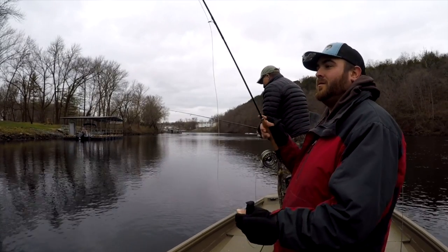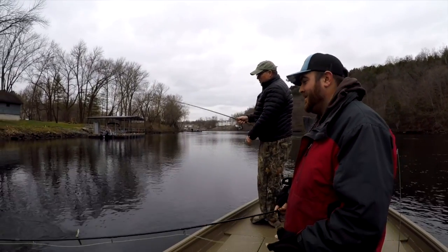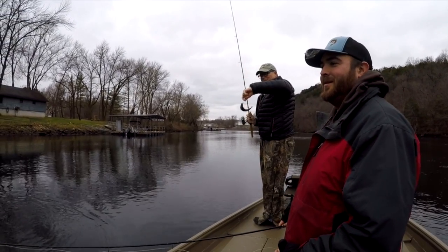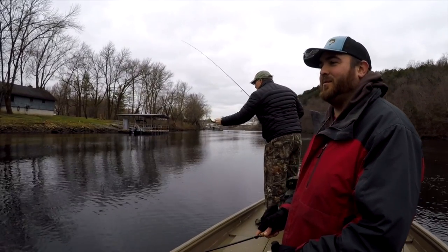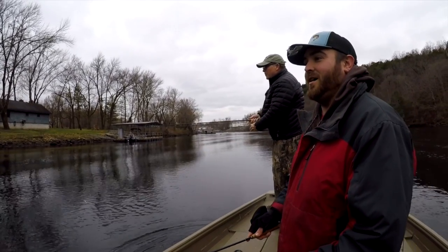Here I was just bragging about our rainbows being so nice. Oh, that's not a rainbow. That's a creek chub. Well, we've been catching a few rainbows that size. Yeah, caught some rainbows that size yesterday. That creek chub is fat.